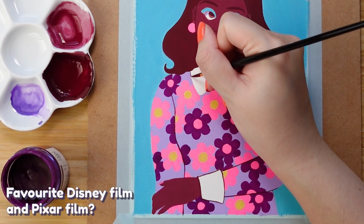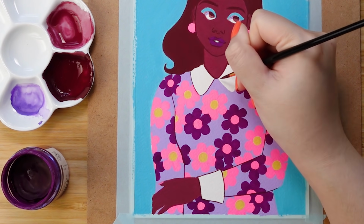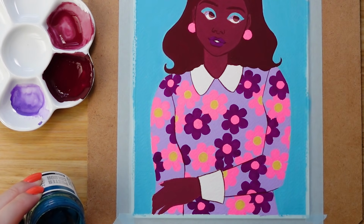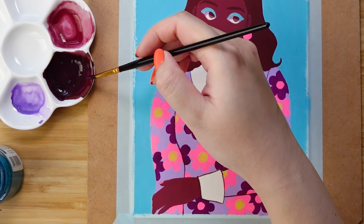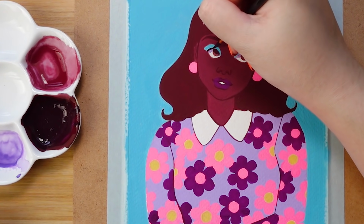Favorite Disney film and Pixar film? I feel like my favorite Disney film changes every few years, but right now I would say it's Hercules. I never get tired of the humor and the songs. Hades is just so sassy, and the muses being the ones to narrate the story is so fun. Plus, I really appreciate the style choice for the characters and animation. I thought it was so clever to make it reminiscent of like ancient Greek artwork.